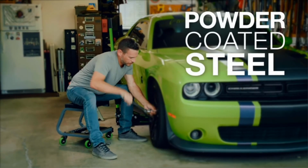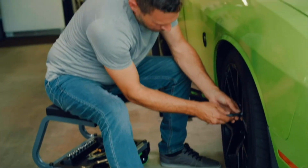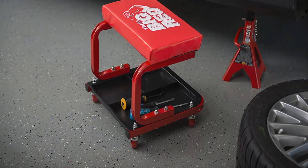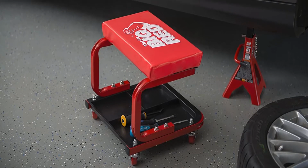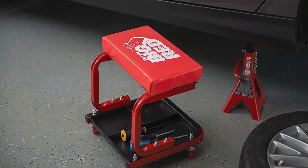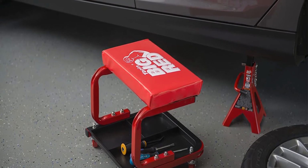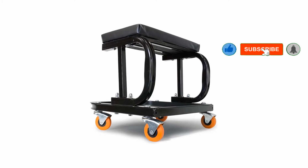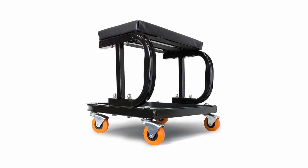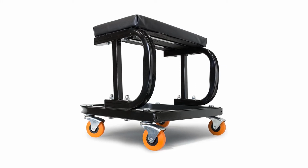Its users love this knee and back saver, but some do complain about the low quality and assembling issues. This product is a 250-pound capacity rolling automotive shop seat backed by a 2-year warranty. It has a 150 square inch storage tray, which is great because you can easily organize your tools. This mechanics rolling seat could be a good choice if you are looking for a rolling mechanics seat with a square seat and storage tray.